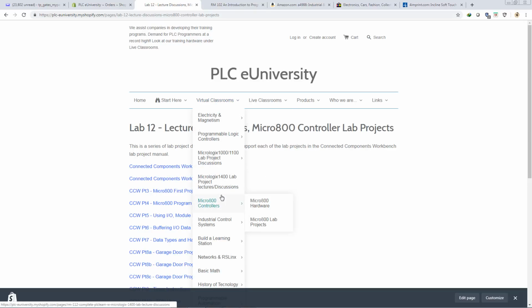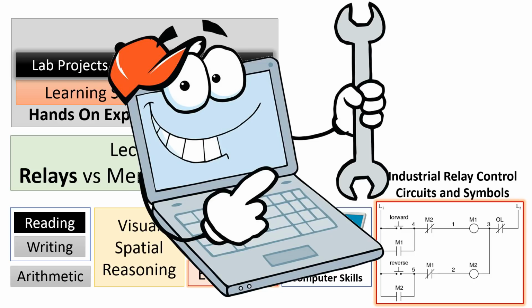So please avail yourself of all of this information, and the result of all this should be a happy learner that walks out onto the shop floor with a laptop and tools. Our whole aim is to assist you in developing people to support manufacturing that uses PLCs.